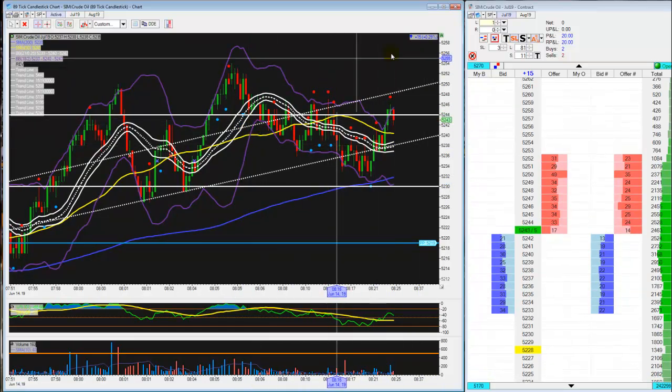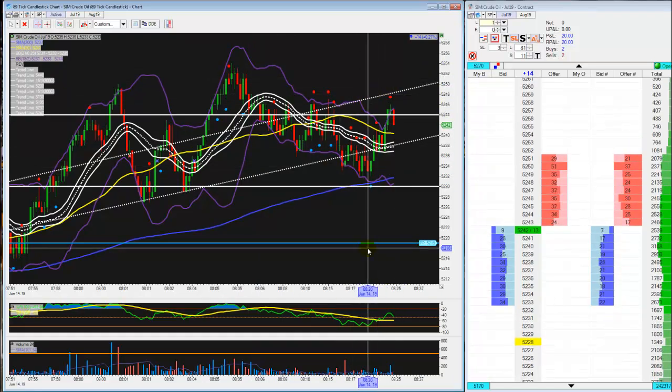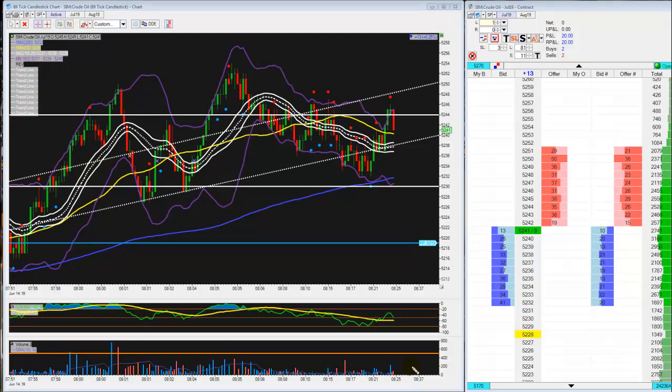So really what I want to see right now is not long, is a high blue bar volume. That's really what I want to see, or some kind of no interest up here. But right now I think that 5270 is in. How far does it bust through 5270? And we know that we got some levels up there above 5270 up to what was that, 93?